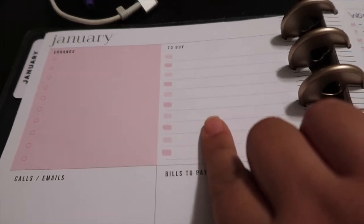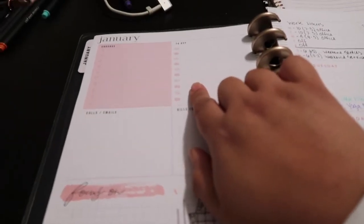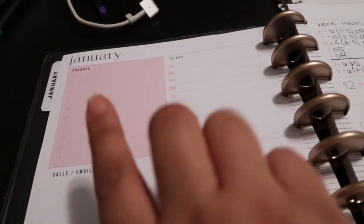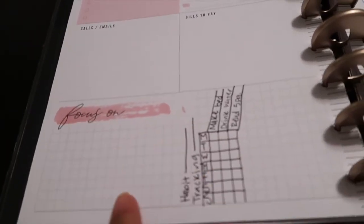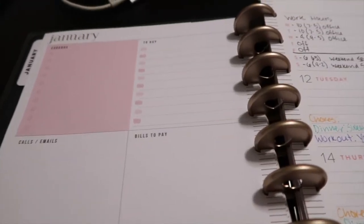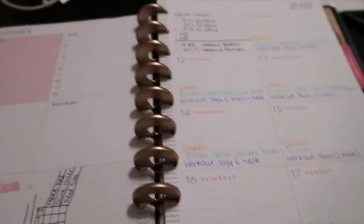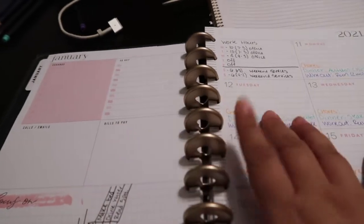And then the to buy section. I'm excited to have these two sections because I can just write in them. I think I'll keep this one free for like thoughts and stuff. So, all right. That is my planner. My happy planner. I'm so in love with this dashboard layout.